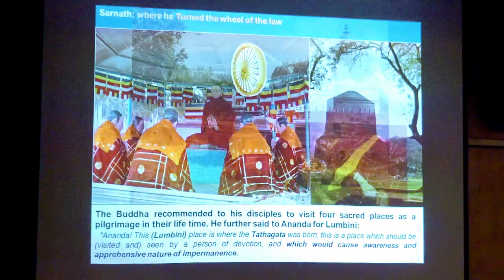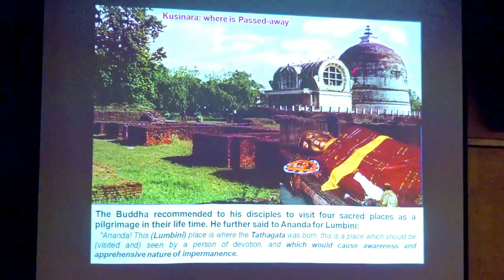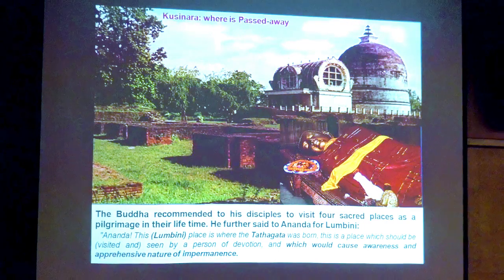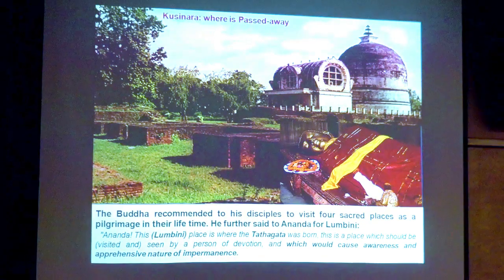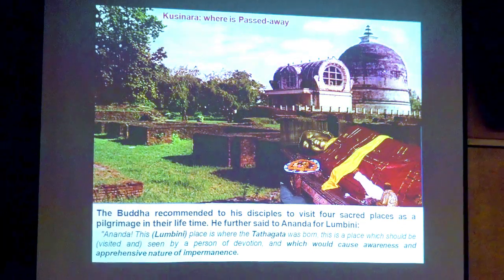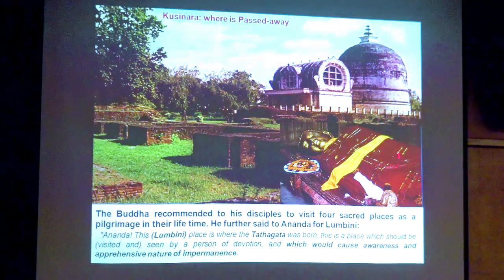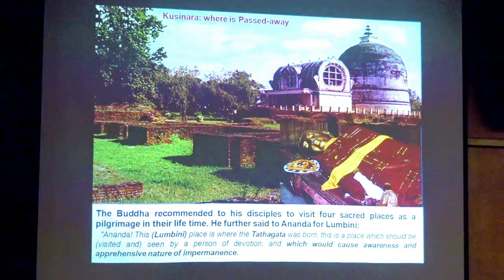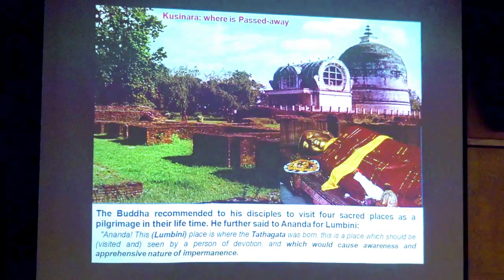Now this is Kusinara. This is where he passed away. This sculpture, which you see today, was discovered in 1876-77 by a British archaeologist, Carlleyle. When he discovered it, the sculpture was in more than 100 pieces. He joined all the pieces and noticed that it is a beautiful reclining Buddha. On the backside of this statue there is an inscription. It says it was donated by a monk called Bala in the 5th century AD. So this sculpture is from the 5th century AD.